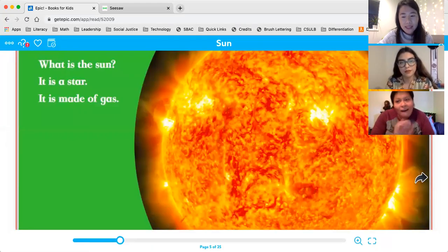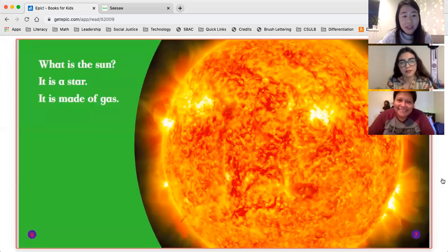What is the sun? It is a star. It is made of gas. Wow, I'm looking at that photograph of the sun and it does look really intense. I see Miss Yakimowich's red, orange, yellow colors in this photo, and I see Miss Rosales' flaring and the lava looking kind of movement in the sun.